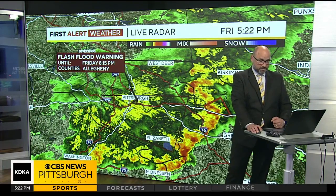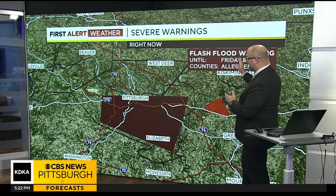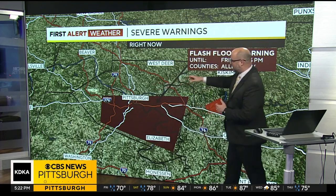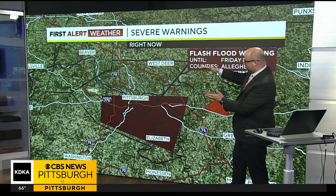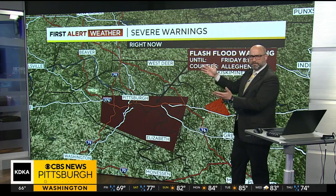And we're just going to turn on just the warnings so you can see what we're dealing with. The flash flood warning, 8:15, you can see from Pittsburgh down to Elizabeth. This takes you pretty much back out towards Robinson Township, almost to Moon. So we have this flash flood warning. And can you say that again?